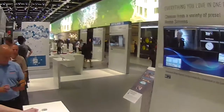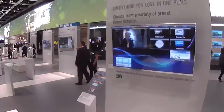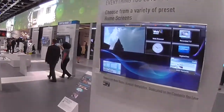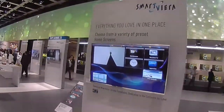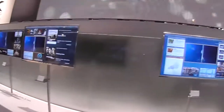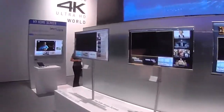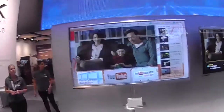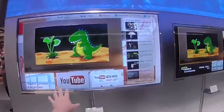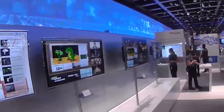One of the things I find with smart TVs is that the smart functions are all hidden away on a button somewhere. It seems to be a whole different part of the TV. But the idea with my home screen is to integrate it into everyday use. And one thing we're launching in the next couple of months are my home screen collections. So for instance, here's one for YouTube. So you can download a customized background with customized content for YouTube if you're a big internet video fan. And there's lots more of those coming.